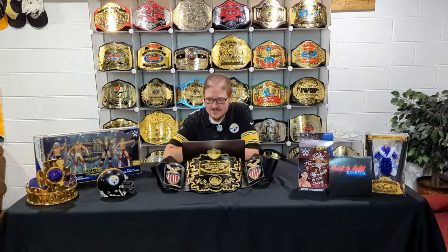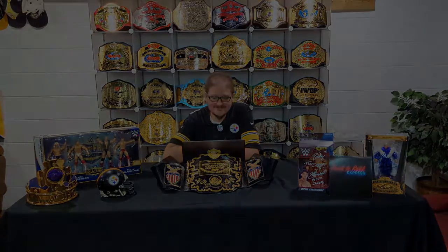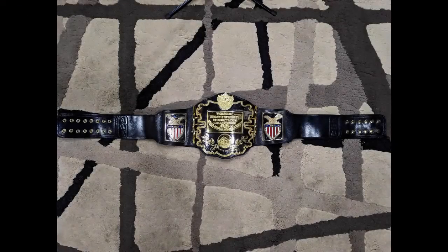But this belt here is a beauty. It's got some hand tooled leather on it. Check it out. Beautiful belt. It's cooking.